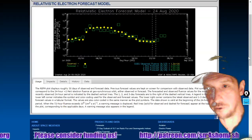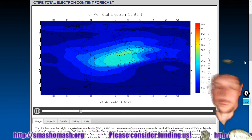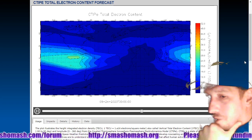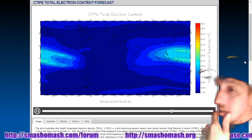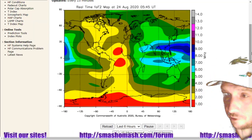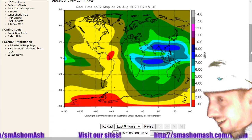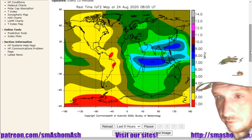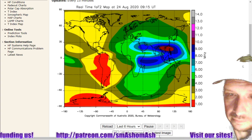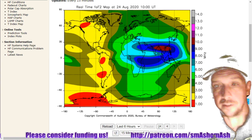Here's the relativistic electron forecast model. And here's a visualization for those of you non-number graph people. And we see pretty normal electron flux here. This will show you GPS errors. It's showing you the whole layer column all the way up to the thermosphere. Here is just the ionosphere layer, where the plasmasphere meets the Van Allen belt, I guess you could say. And it's looking quite normal also. Normal anomalies around the South Atlantic.